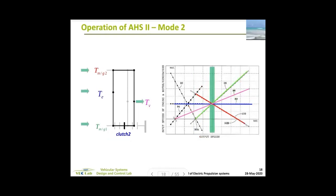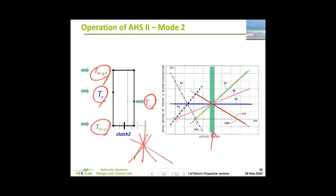And, oh, by the way, at some point, when output speed equals input speed, motor 1 and motor 2 will also have the same speed, right? Because remember, this is the engine, this is the output, right? So when engine and output are at the same speed, everything is aligned and all speeds are the same, which is this point.